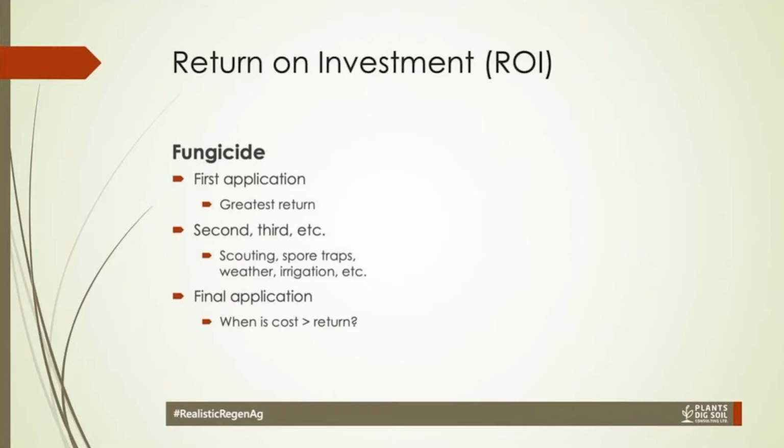This leads me to the next section of my talk, return on investment. To illustrate the concept, I want you to think about something that all potato growers use, fungicides. Even if you're organic, I'm sure you've used an organic approved product. The first application will usually give the greatest return. Think about the week before canopy closure.